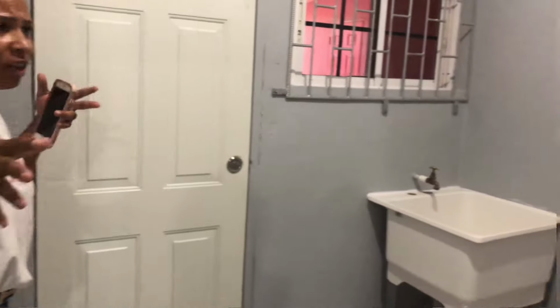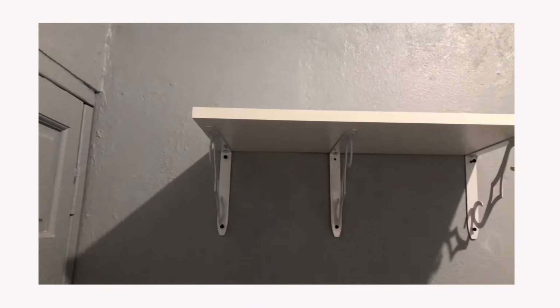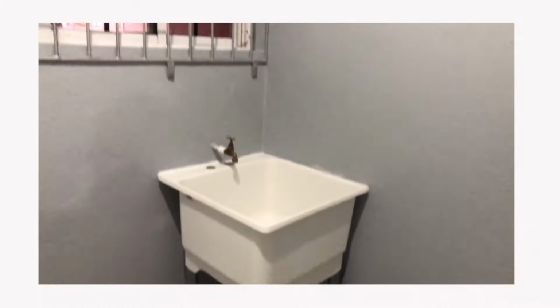So then we have the washroom. It's a typical washroom, nothing fancy. You have a wash tub over here. I put a little bracket on the wall, new tiles on the floor. Basic, simple, straight to the point, right?